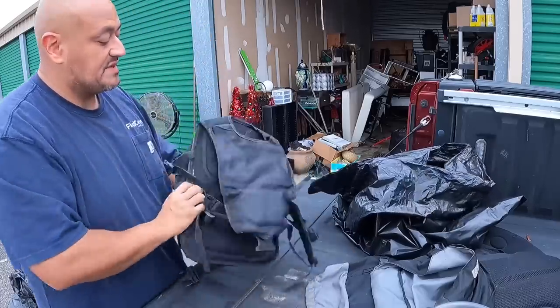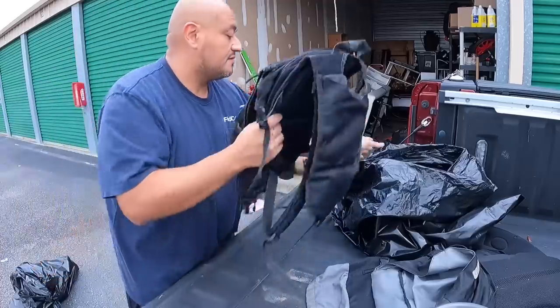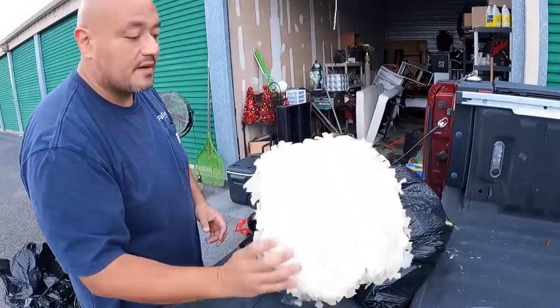Yeah, I think it's in too rough shape. This is a tactical bag. It's not gonna be good for a kid for school or anything like that. All right, on to the next bag. Got a little ghost pinata.